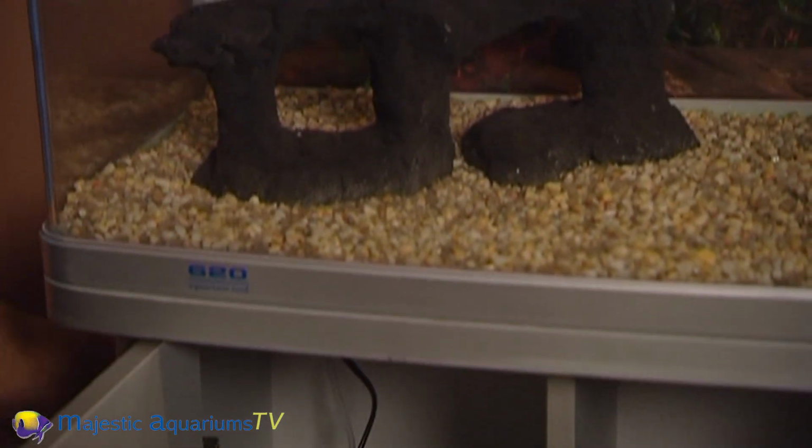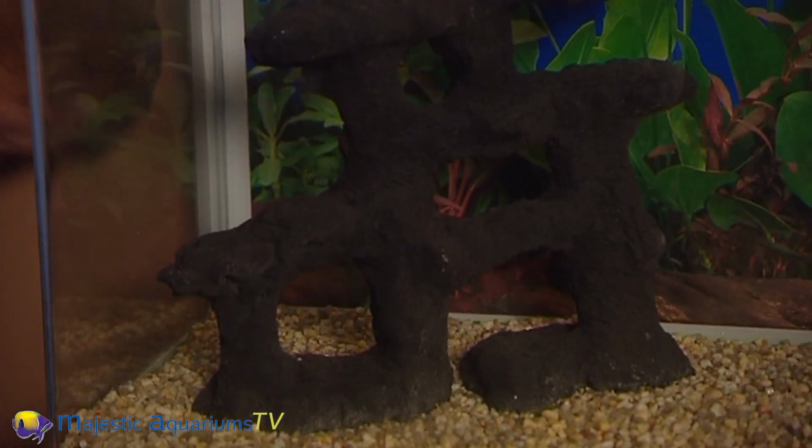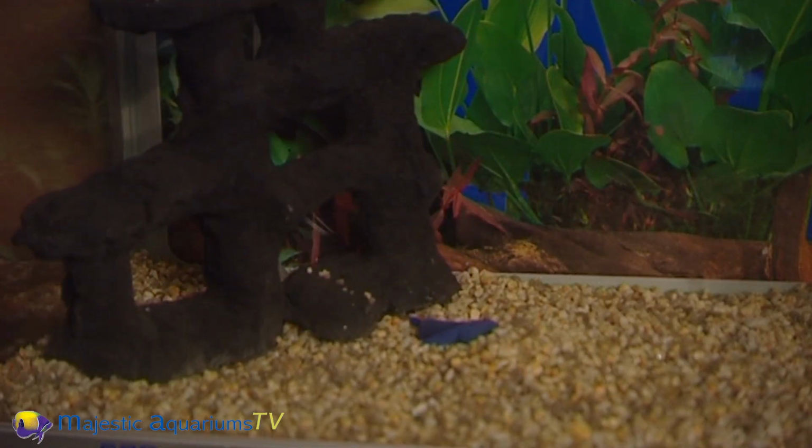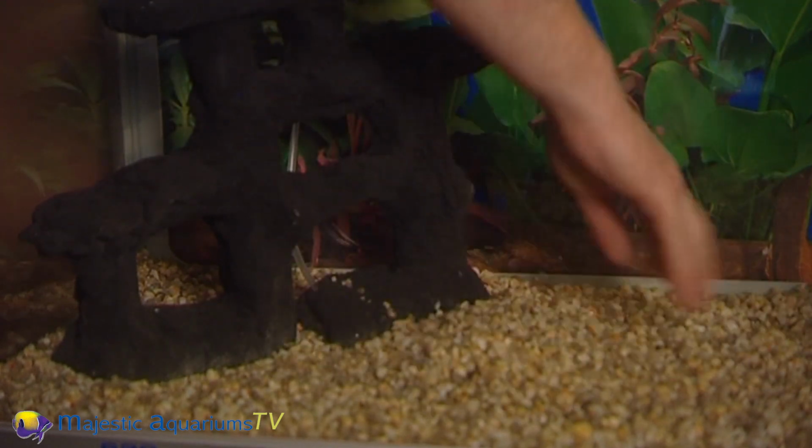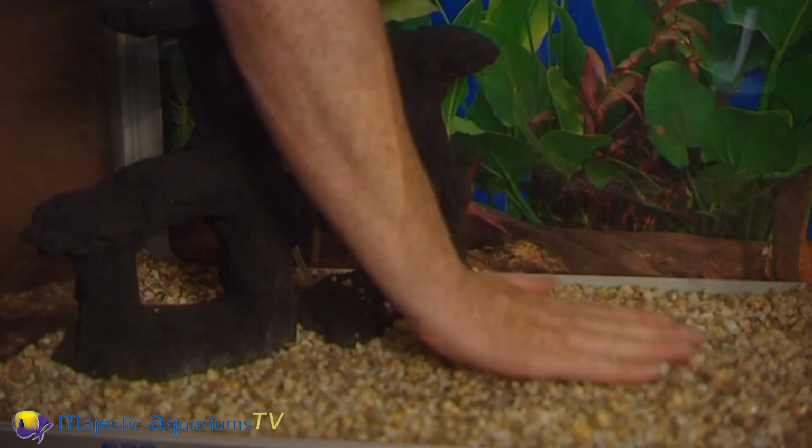The air stone is really important to any aquarium to give oxygen for the fish, because the water coming out of the filter is actually very low in oxygen because it's been used by the bacterial process of the filter.